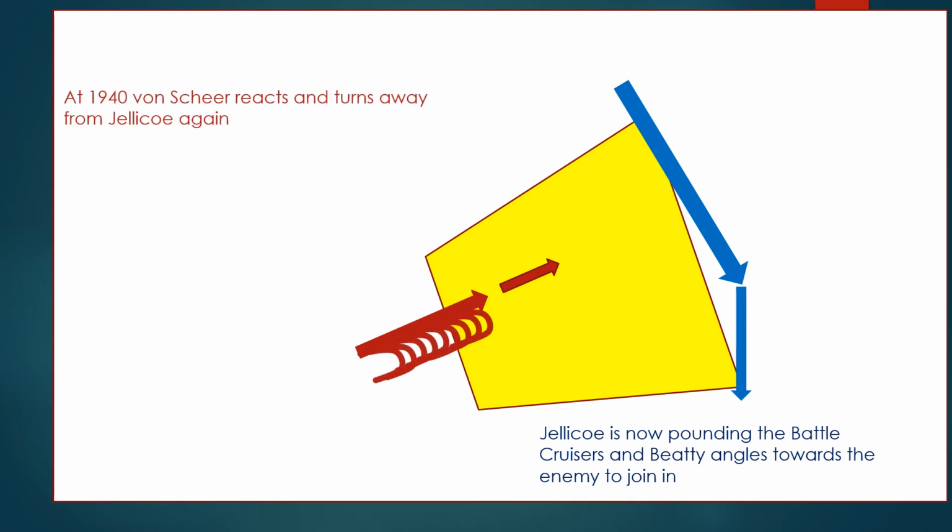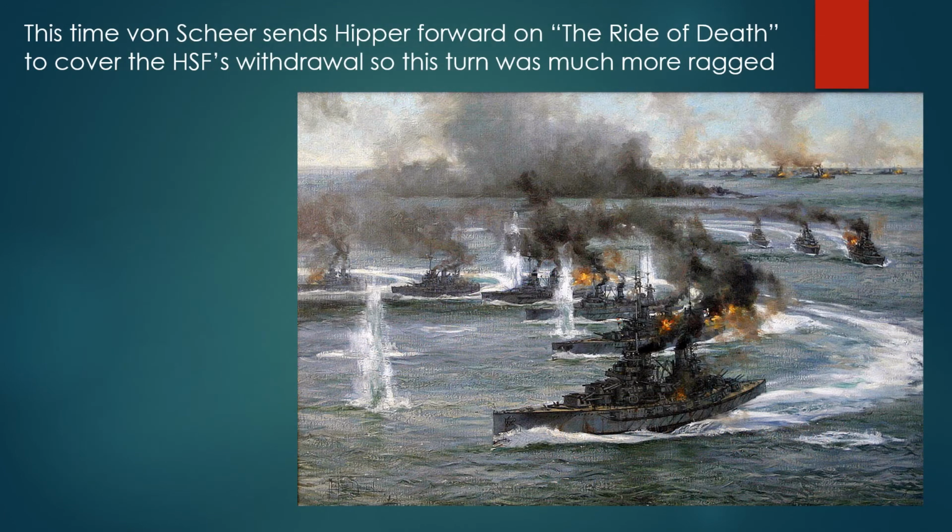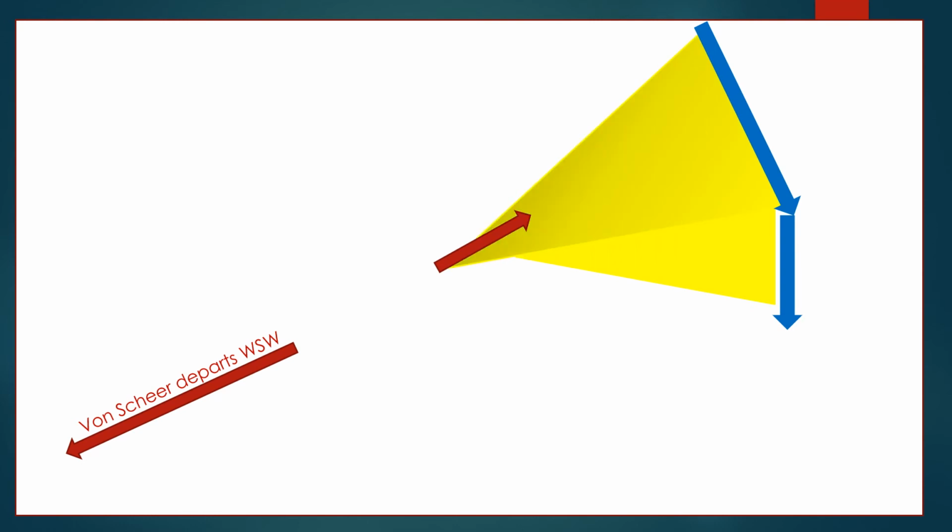At 1940, von Scheer reacts and turns away from Jellicoe again. This time, von Scheer sends Hipper forward on the Ride of Death to cover the High Seas Fleet's withdrawal, so this turn is much more ragged. Von Scheer departs west-southwest, and Hipper runs onto Jellicoe and Beatty's combined broadsides. Hipper is now suffering concentrated fire from the entire Grand Fleet.